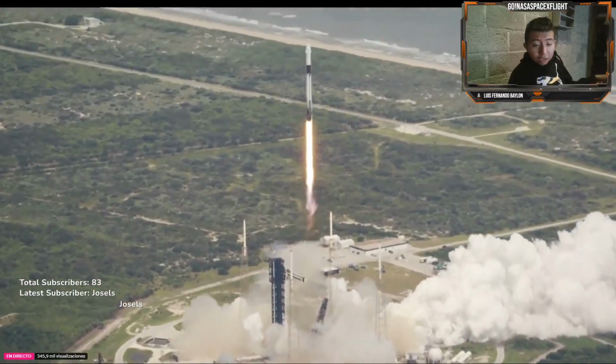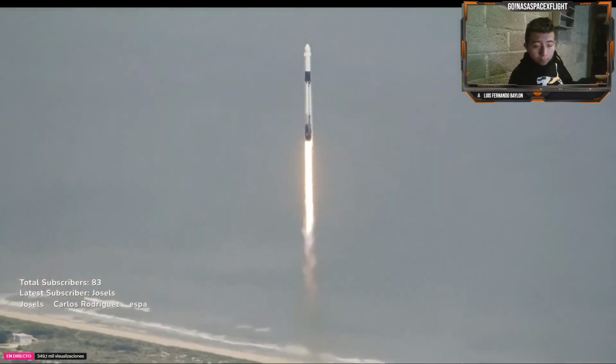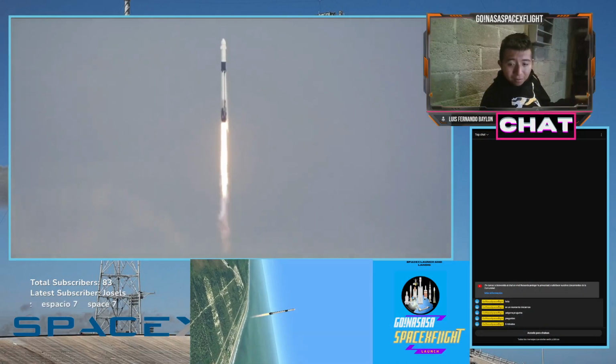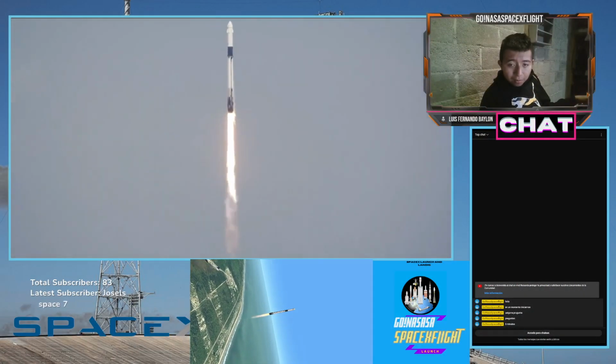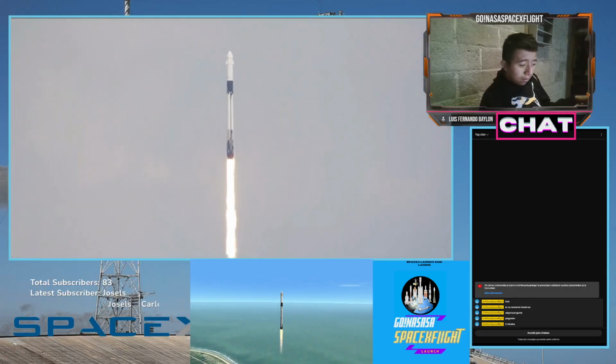Soaring to the International Space Station. Stage 1 propulsion is nominal. Copy 1 Alpha. Merlin engines now providing 1.7 million pounds of thrust, propelling Falcon 9 and Crew-9 and continuing to get good calls from teams here on the ground.